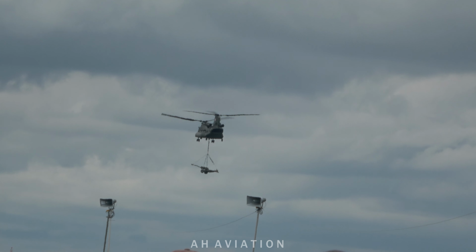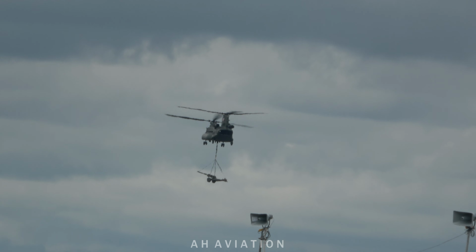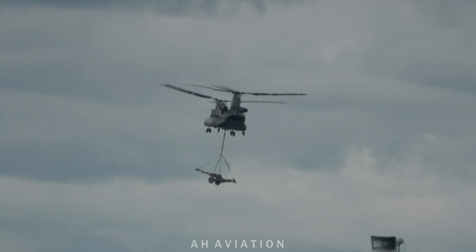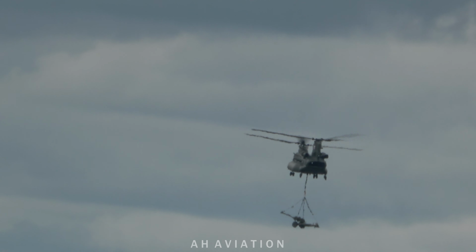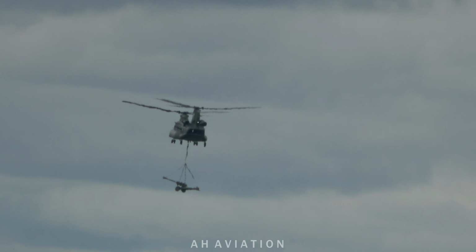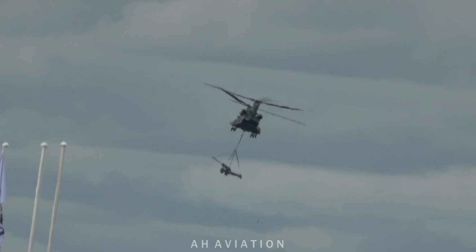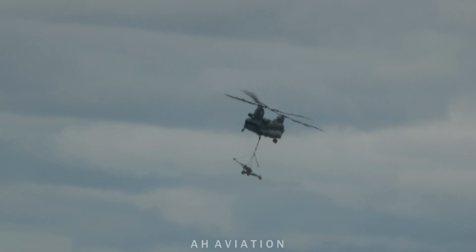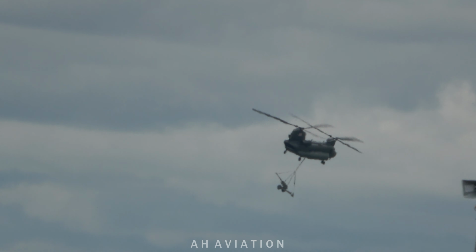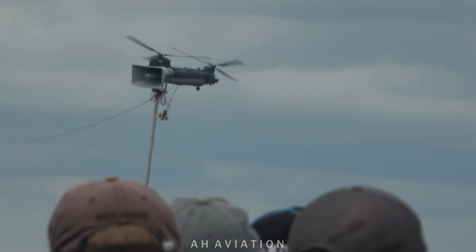The underslung load that Coops and Gwyn are carrying today weighs approximately 2 tons. And if you can listen closely, you'll hear the gearboxes working just a little bit harder as they cater for the extra weight. The Chinook is famous worldwide, not only for its ability to carry 3 underslung loads simultaneously, but also its load carrying capacity, both externally and internally.